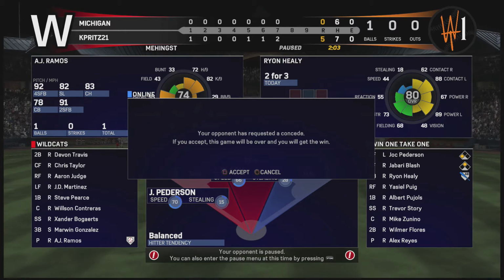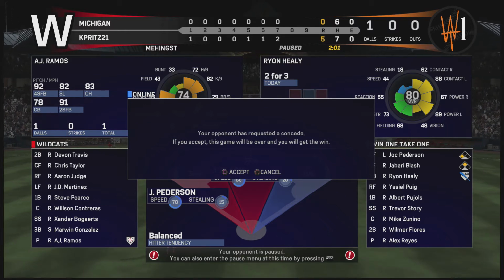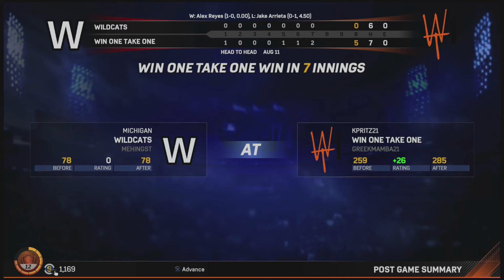So I keep forgetting to prolong the game at these points because we could get ourselves some more points. But I always feel bad if someone tries to concede and we reject it when we got the lead. But that victory right there gets us a nice boost in our rating.